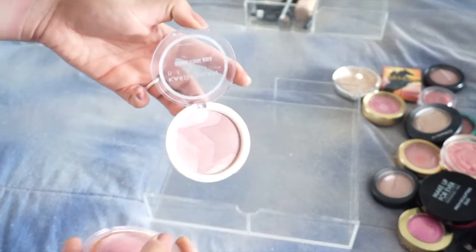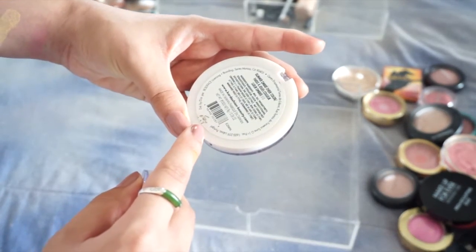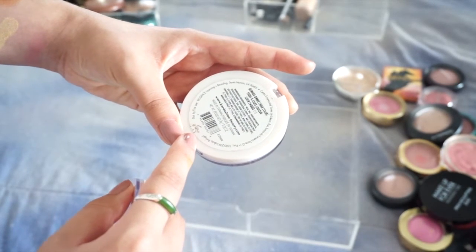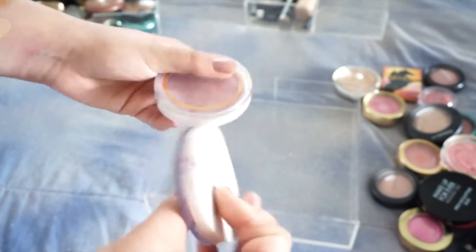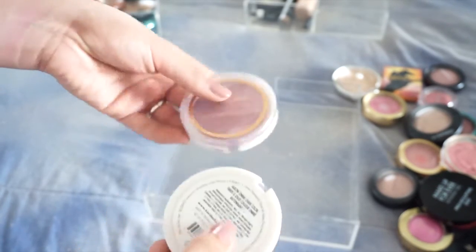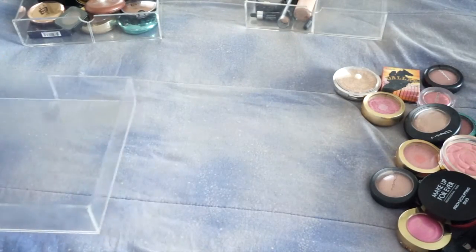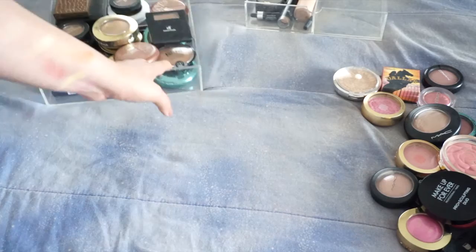Even though I really do like them, I haven't reached for them. So this is like a purple one, and it's in the shade... I don't know what shade this one's in. I don't think I could ever figure out what shade these are in. But yeah, so this is like a purple one, and this is like a pink. We're going to get rid of these. So there we go. Now let's move on to the bronzers.